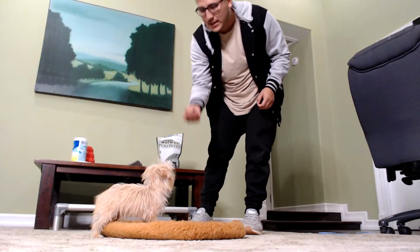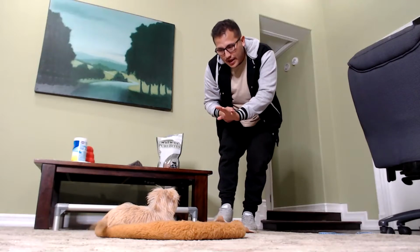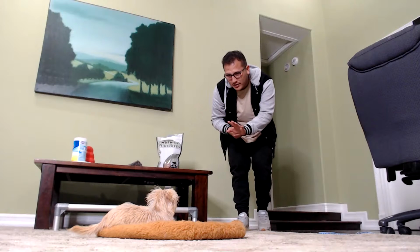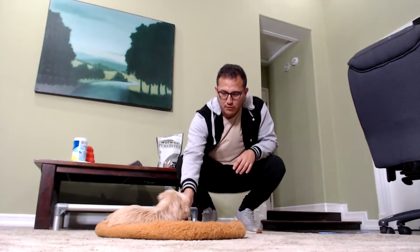Sit, sit. Good. So it looks like this. Stay, stay. You see how I'm walking weirdly backwards, right? When you walk weirdly like this, two things happen. It makes your dog think something's wrong with you. That's number one, because you're not acting naturally or normally.